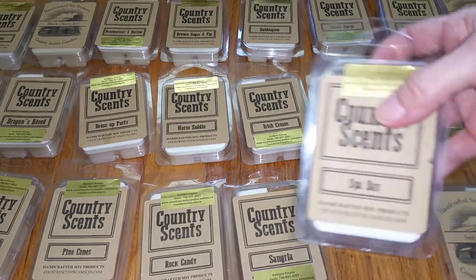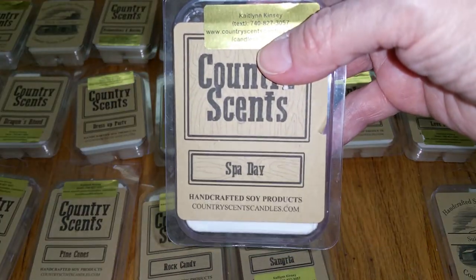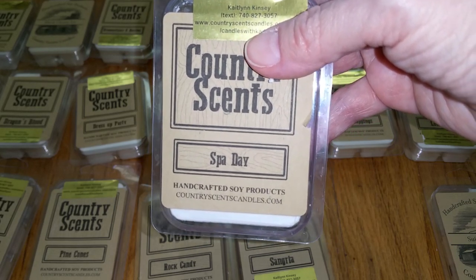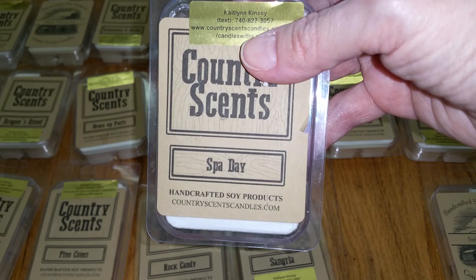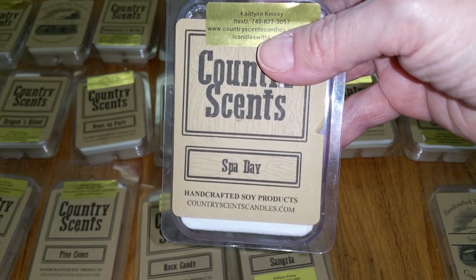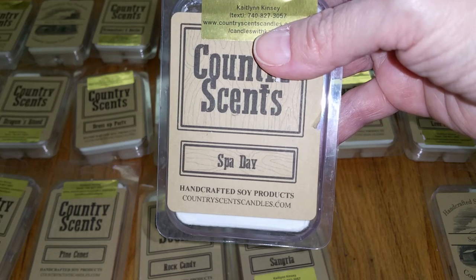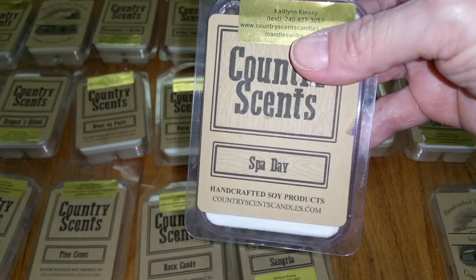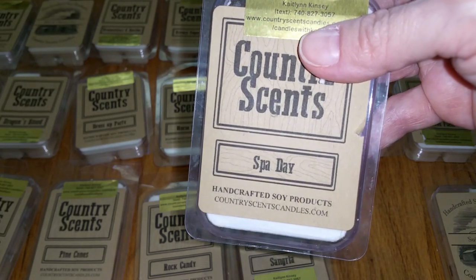Next is Spa Day. Notes are a calming and balanced fragrance that combines notes of lemongrass and black currant with hints of patchouli and sugar cane. This fragrance is infused with natural essential oils, including lemongrass, patchouli, and lime, top notes of lemongrass, middle notes of jasmine, and base note of musk.